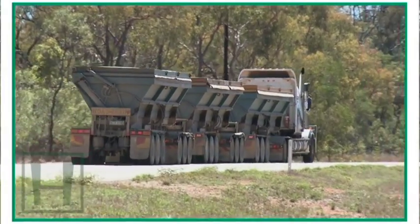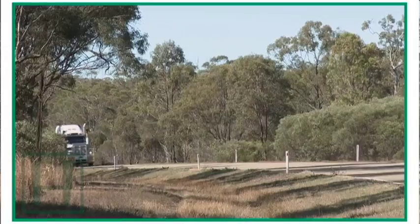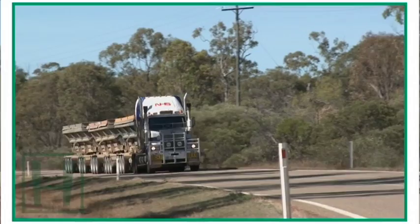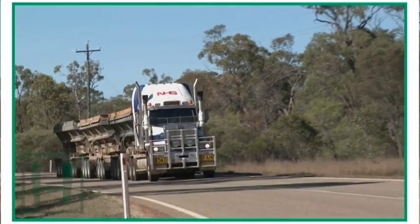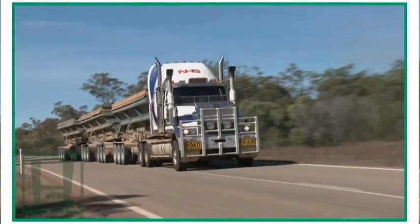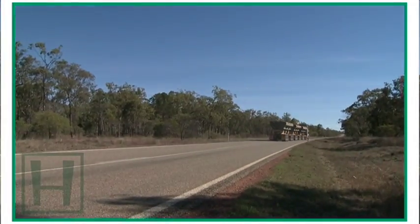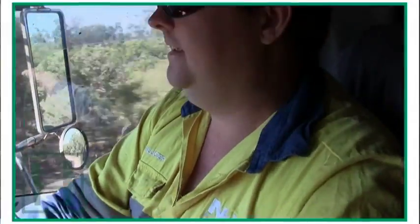I haven't had to touch anything for 5 years now, and like I say, it's pulling 126 tonne out of these hills every day, and the bits and pieces just haven't fallen off, so you can't really complain.